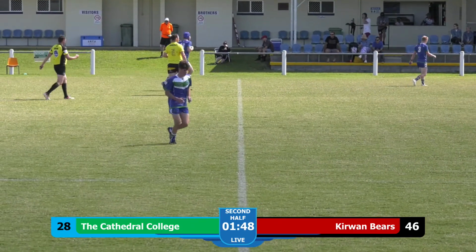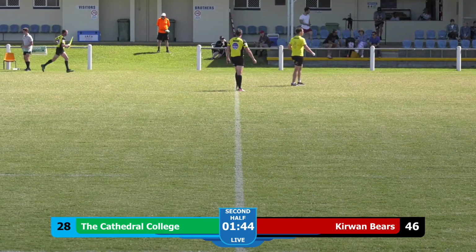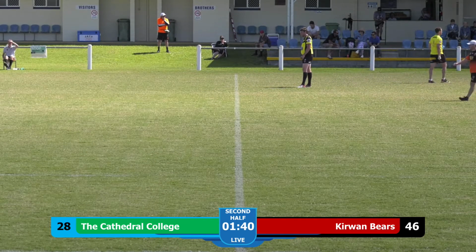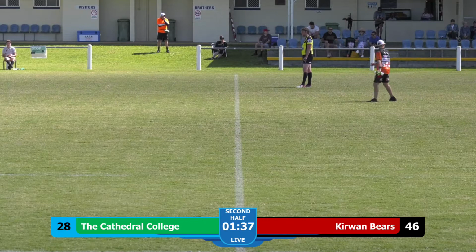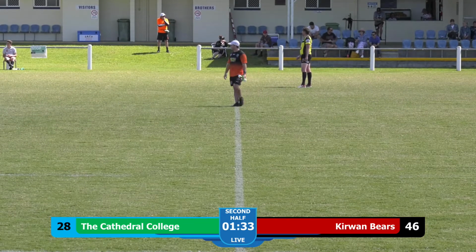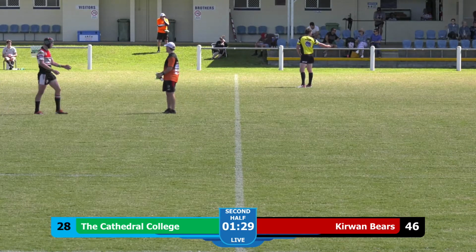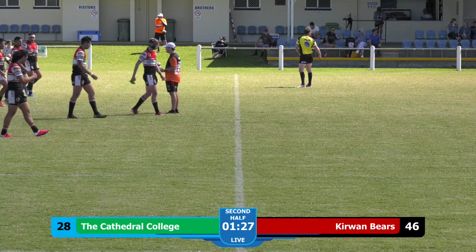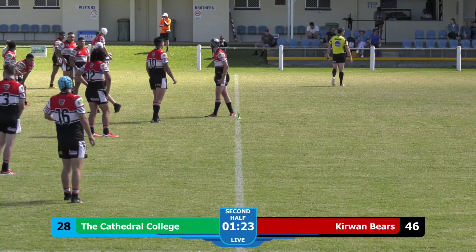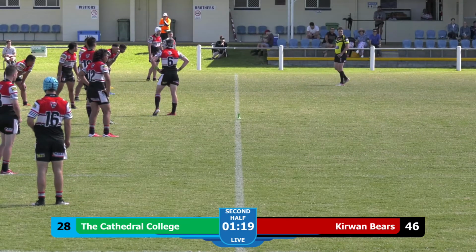Is there another 6 points in this? I believe so. What do you think, Greeby? Yeah, but I think the score shows the dominance of the Kirwan side. They've been pretty good all day, methodical in the way they've gone about it. They'll be disappointed with the second half points, and it's definitely given them something to work on moving forward in the competition. For the Cathedral side, I think their first half let them down. They gave up a few early tries, and they've been chasing points since, and they've been able to get a lot of those points back, but unfortunately not enough to get them into the game.